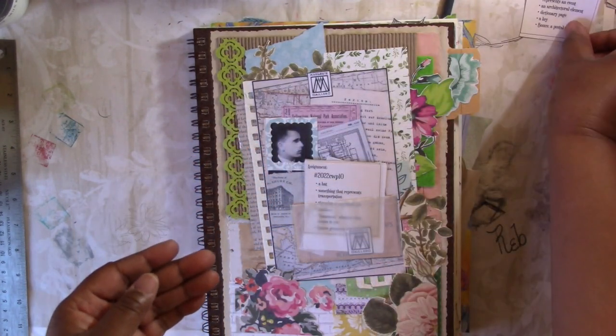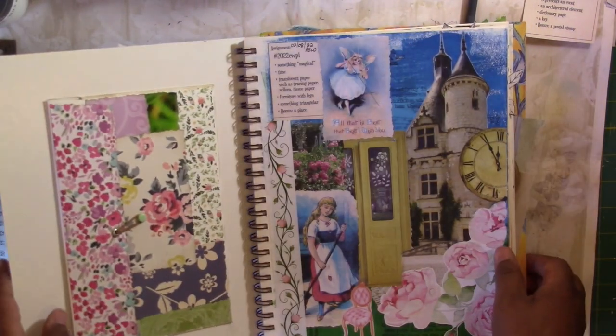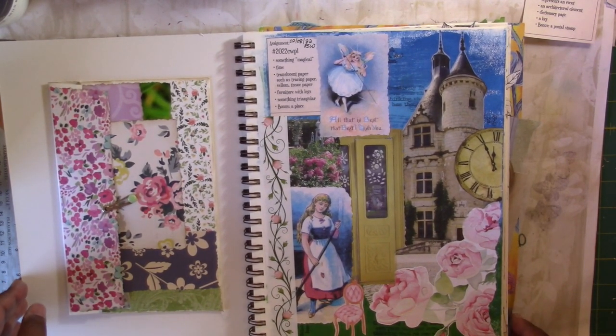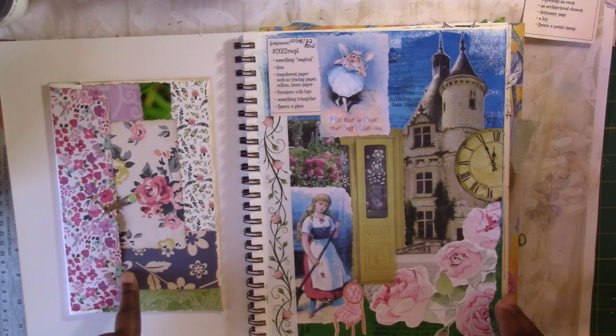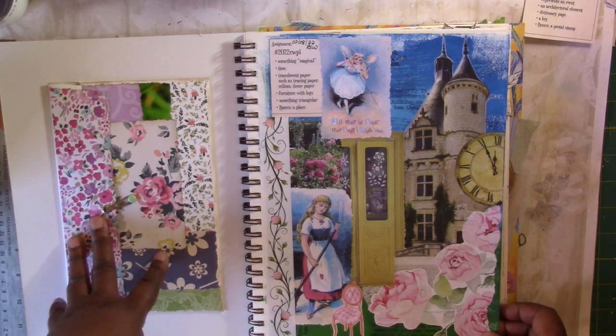I'm just going to flash through the pages for my newbies just in case they haven't seen anything that I've done already. This is my little envelope that I made here to hold my papers for the assignments, the other half of the assignments that goes in here.